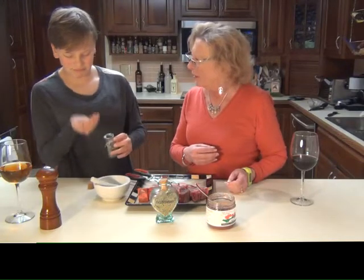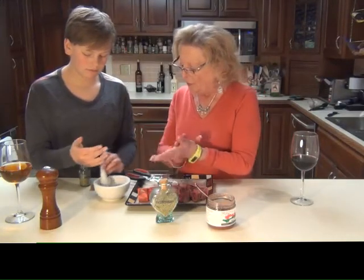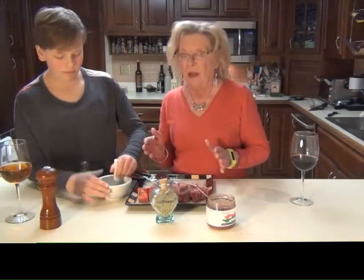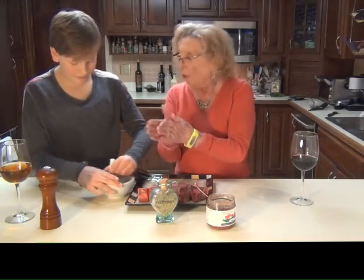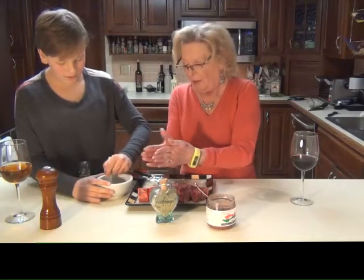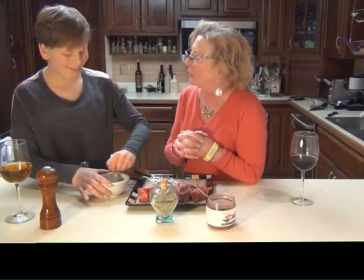Oh, that smells good. Do you like that? Now, when you put it in here, what you're going to do is use the mortar and pestle to grind it up. But I'll tell you a secret: if you don't have a mortar and pestle, a lot of times I just put both of them between my hands and go like this, and it breaks up the dried herbs and creates that. But I thought it might be fun for you to use a new piece of equipment.